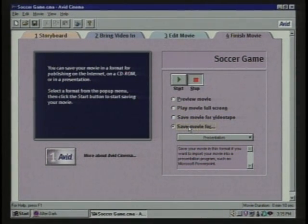Okay, so I can dump it back into my camcorder so I can now play it on a tape for people and carry it around with me? You could connect your VCR to the video out device and go ahead and make a videotape, or you can actually save that movie that you've just done to CD-ROM. So if I have Internet recordable CD-ROM, I could put it on a CD, make it an AVI file, put it out on a website?